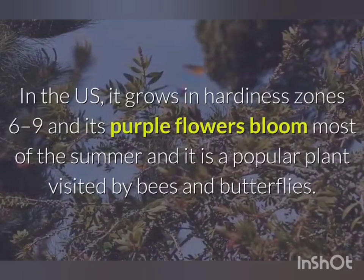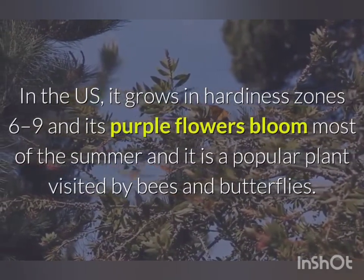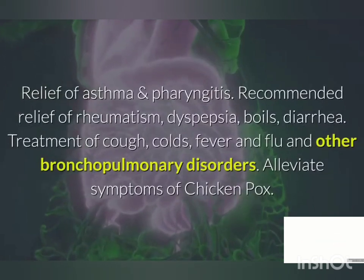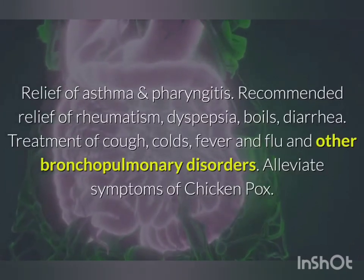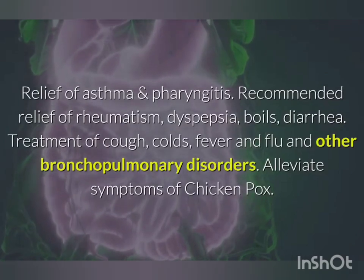In the US, it grows in hardiness zones 6 to 9 and its purple flowers bloom most of the summer, and it is a popular plant visited by bees and butterflies. Relief of asthma and pharyngitis. Recommended relief of rheumatism, dyspepsia, boils, diarrhea. Treatment of cough, colds, fever and flu and other bronchopulmonary disorders. Alleviate symptoms of chicken pox.